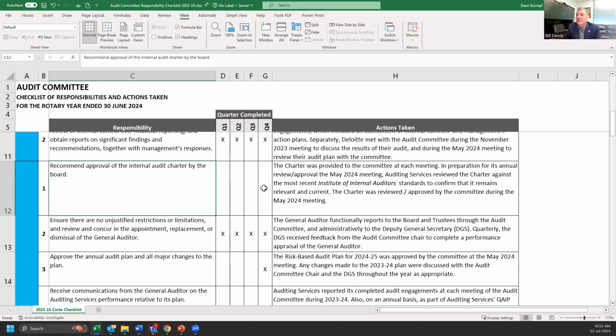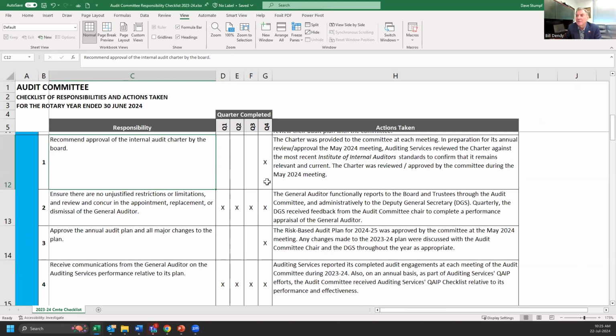This item is under the internal audit function and is listed as the first of 9 responsibilities. And under this item, to recommend the approval of the internal audit charter, we see that the charter was provided to the committee at each meeting as part of the supplemental information in every advance memorandum. And the charter was formally presented to the committee for review and approval during the May 2024 meeting.